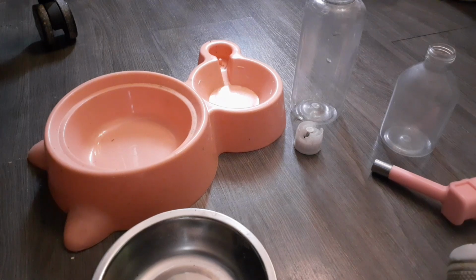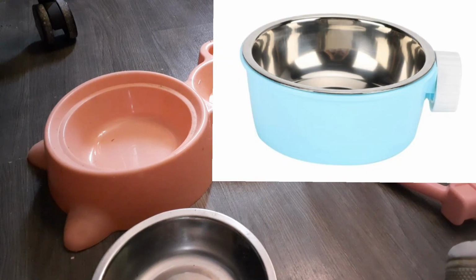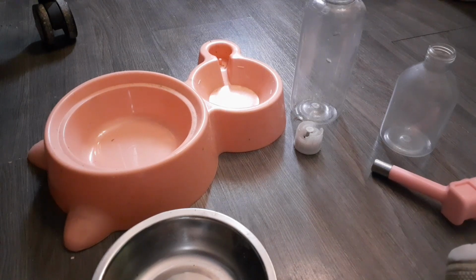Food is obviously essential. Now, what works for me may not work for other people. So, these are just suggestions to get started. You'll notice that we use different feeding and water solutions depending on whether we're inside or outside. So, food is the most essential. You'll need something to put your food in. Outside, we use little bowls that screw onto the sides of their dog houses because that's how we house them outside. Inside, we use bowls or crocks.